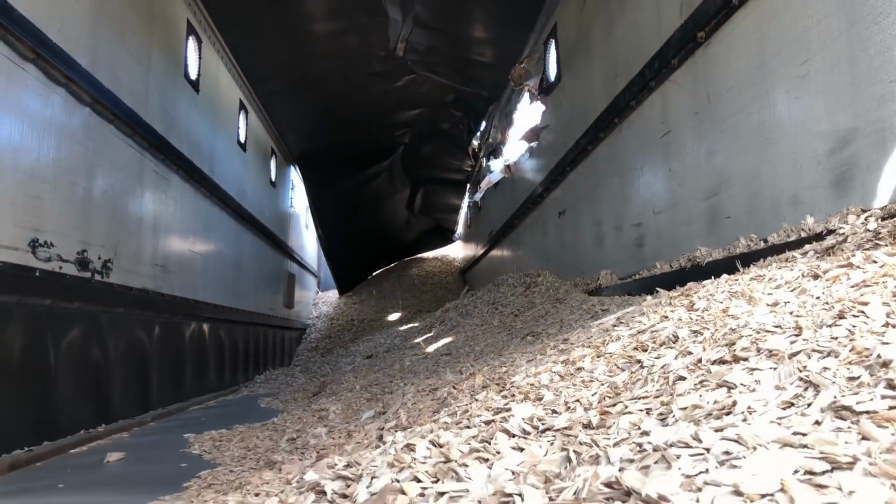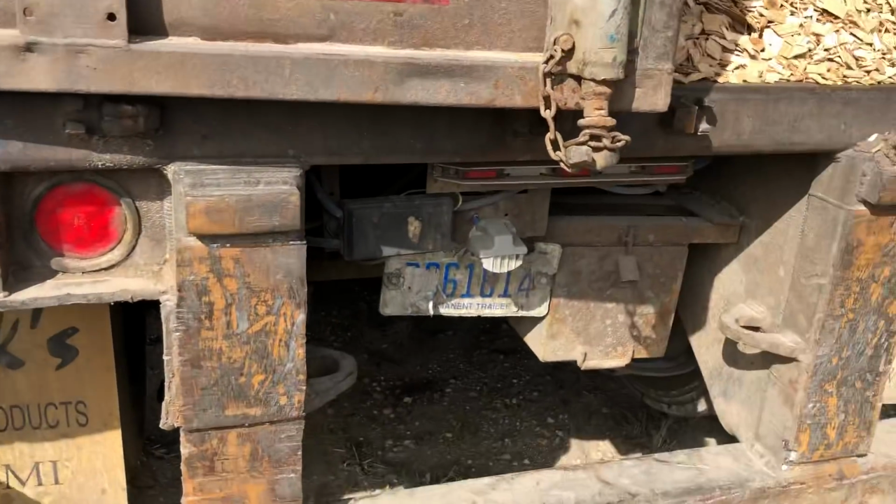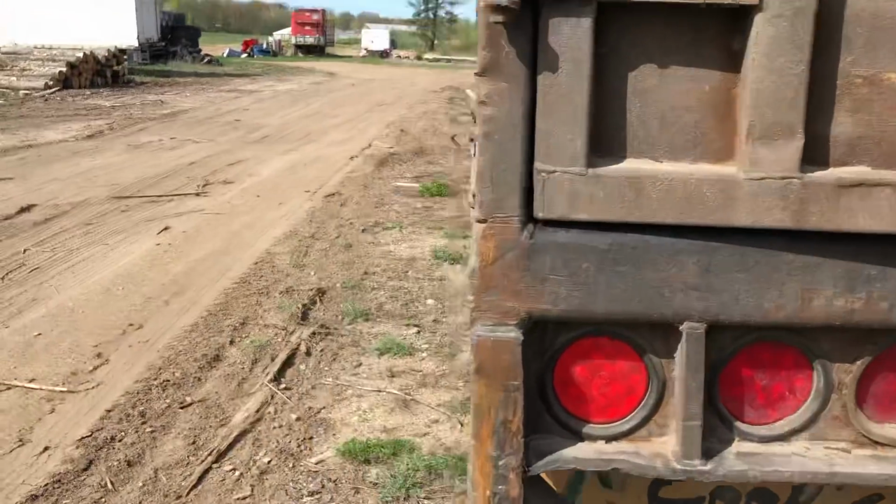I'm just glad everyone's okay, you know what I mean? It could have been real bad. Real bad. License plate's still half on there.